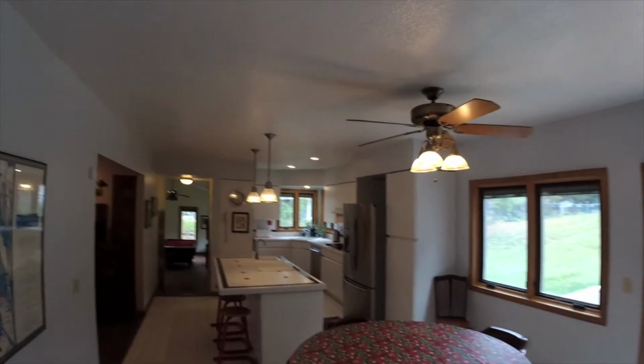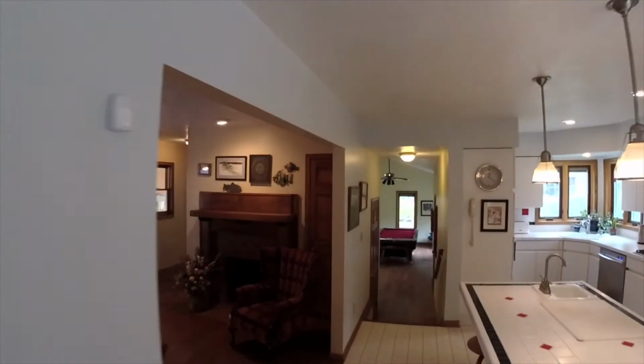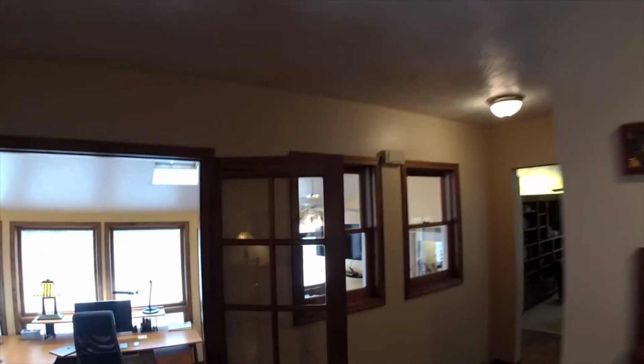Okay, so back into the kitchen. Huge family room straight ahead. So let's take a look upstairs, this other suite. It's pretty cool. All right. Okay, here we go. So at the top of the steps, it has a high ceiling. So this will be cool. And then you got like a brick accent right here. So here, check out this space.